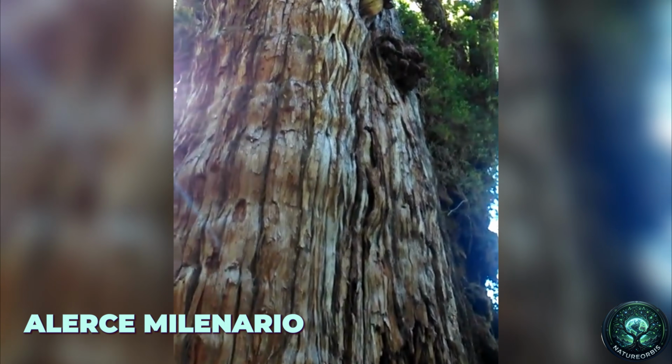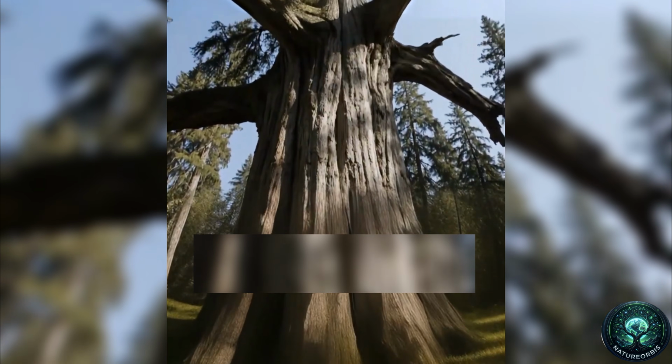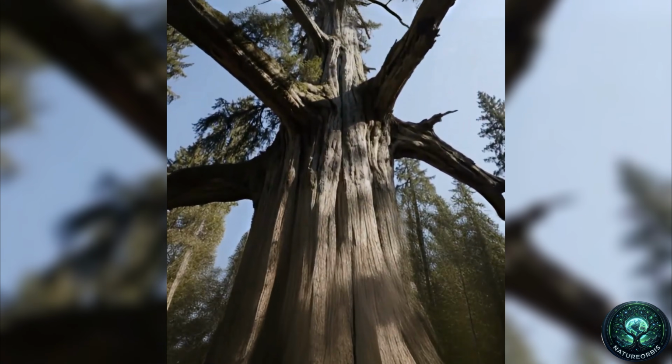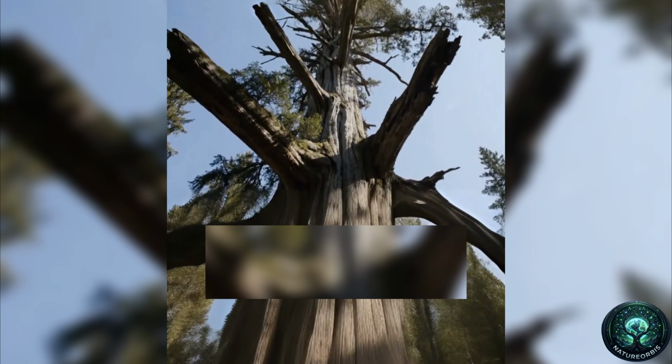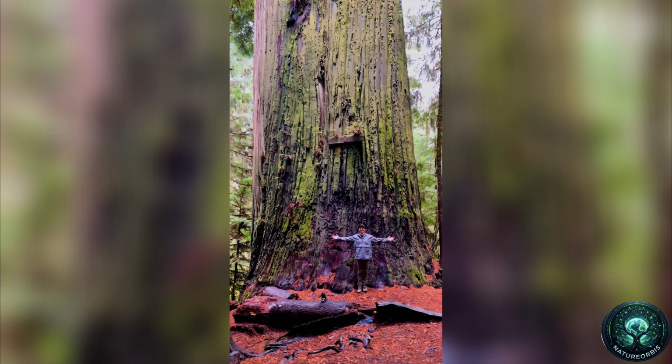When this tree began to grow, many civilizations in human history did not yet exist. Alerce millenario is believed to be over 5,000 years old, making it one of the oldest known trees on Earth. Its massive, dark red trunk with thick bark makes it look more like an ancient stone pillar than a living plant.